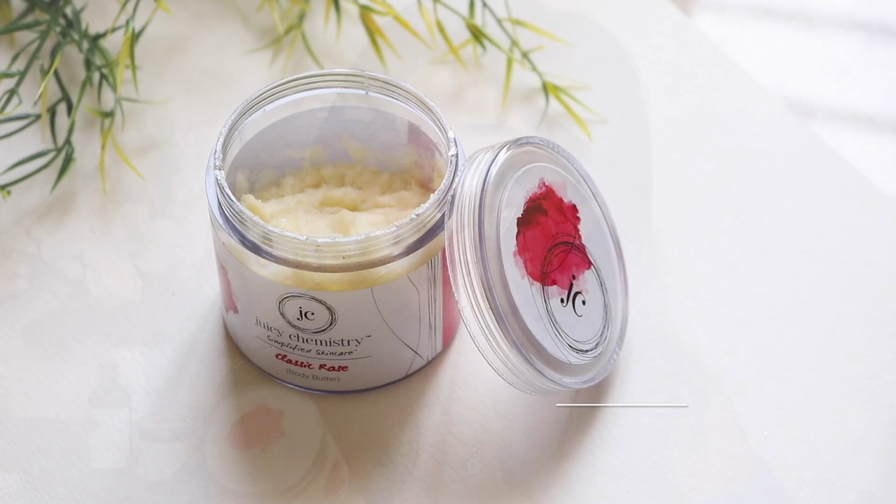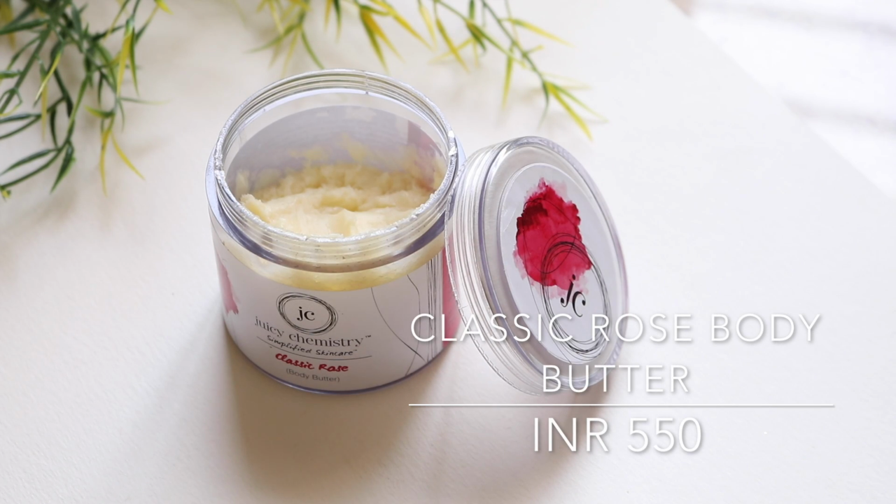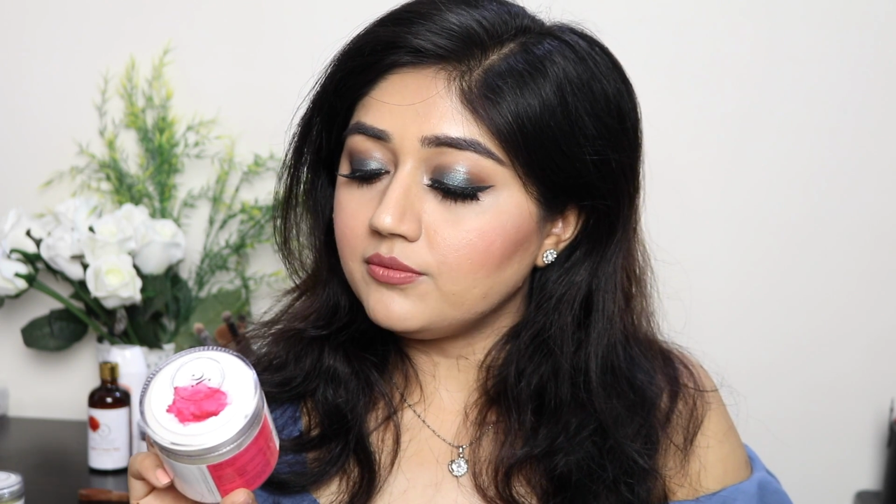Talking of floral scents, I also tried out their classic rose body butter, and this is a pretty thick body butter. This contains mango butter and shea butter, cocoa butter, and natural vitamin E, along with a couple of oils like coconut oil, extra virgin olive oil, jojoba oil, sweet almond oil, and then it contains rose oil, which is an essential oil, and geranium essential oil. So the scent is very similar to the scrub I just talked about.